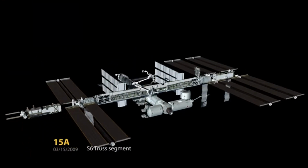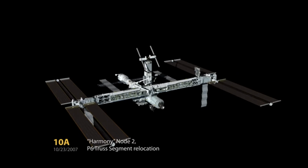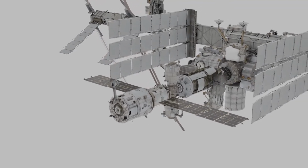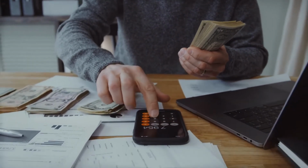According to the current transition strategy, this Axiom commercial space station will separate from the ISS in 2028, serving as a new foundation wherein the space station can keep growing and serve as a workspace for future NASA astronauts, with rental payments going to Axiom and transportation costs going to SpaceX.